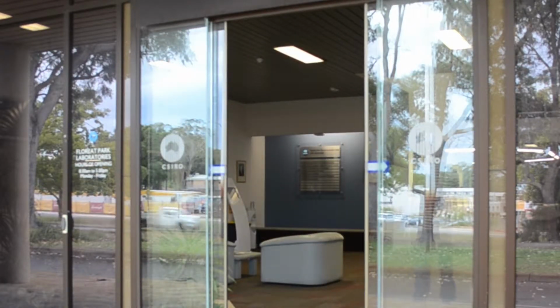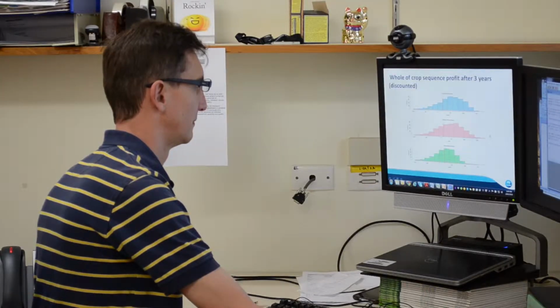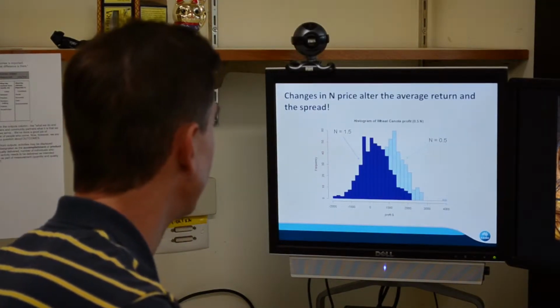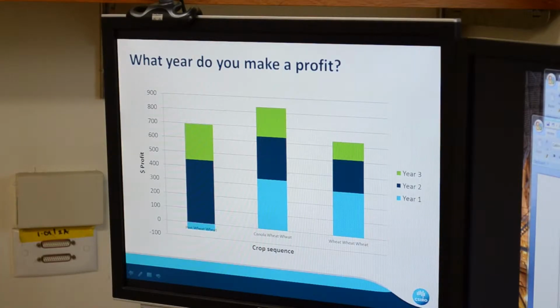And this model allows us to say, does that pasture or break crop help the wheat crop yield more? And not only that, does it then make more money over 2 or 3 or 4 years compared to, say, a continuous wheat rotation? So growers will benefit by getting a better appreciation of the risks involved with some different crop choices. Some of the findings have been counterintuitive or unexpected.